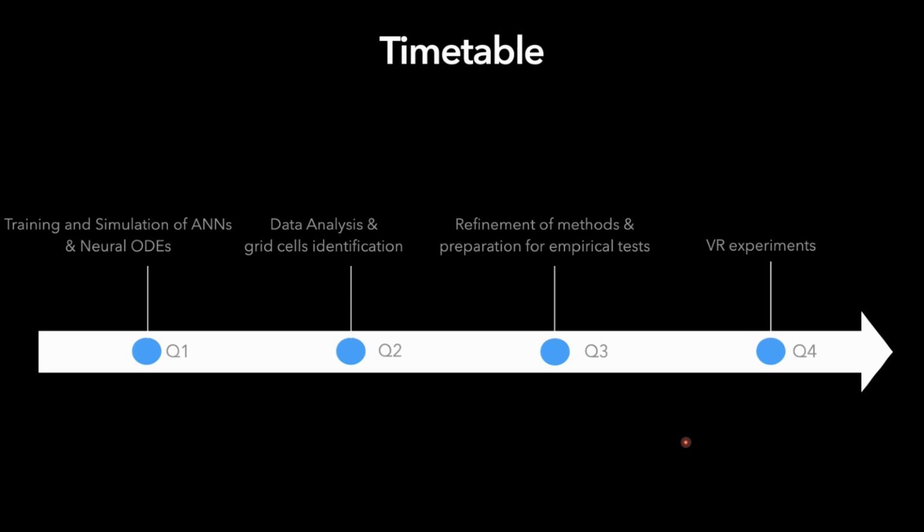In our case, it's just a 1 year project. So the idea is to first refine the training and simulation of artificial networks and the conversion into dynamical systems, which will allow us to identify this toroid surface, which is the signature of these grid cells. Second, proceed with a phase of data analysis and grid cells identification, in which we will refine the algorithms to detect these grid cells and the properties of these hexagonal patterns. Finally, we will refine methods and select the most striking predictions for empirical tests, and finally conduct the VR experiments.